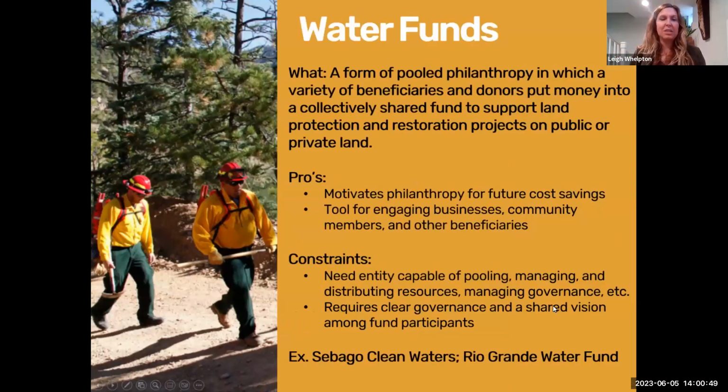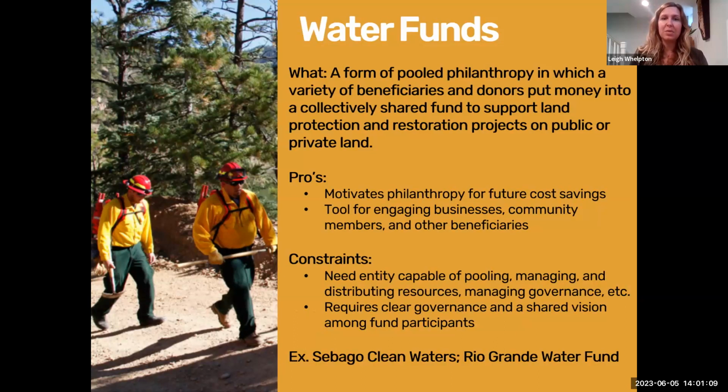So water funds, a slightly different type of crowding in various sources of money. We're lucky to be joined tomorrow by one of the principals behind the Sebago Clean Waters. Spencer Meyer will also be in the room this week, who was one of the architects of this project. But effectively, it's a form of pooled philanthropy, which a variety of beneficiaries and donors can crowd into, which can support some components of land management.